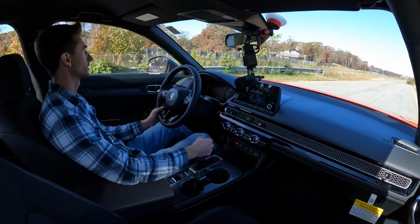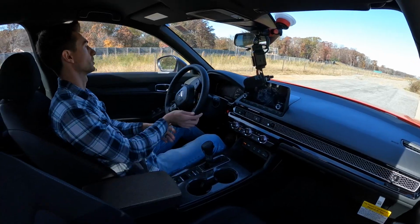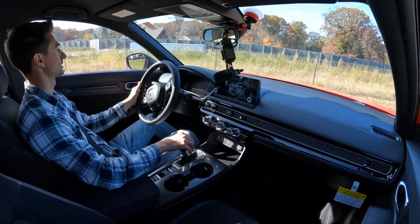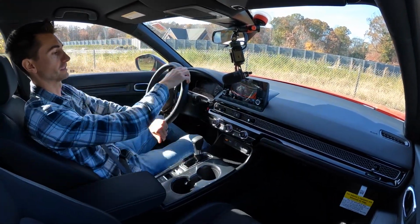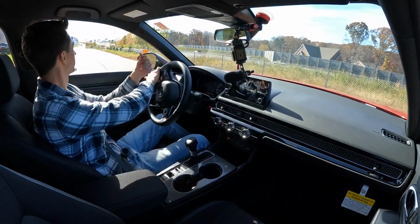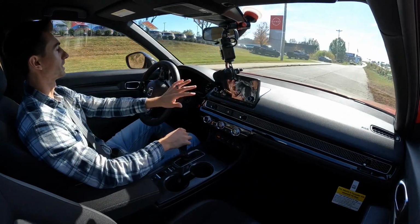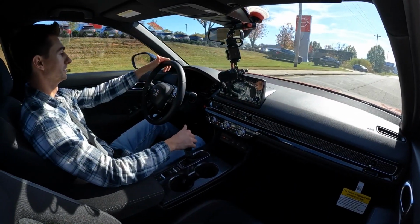Let's try a 3-point turn. See how maneuverable this car is. Obviously, these are small compacts in general. Just got a little bit longer wheelbase than this. But the backup camera is pretty HD. You can very easily see everything. And I can about do that, barely touching the side.